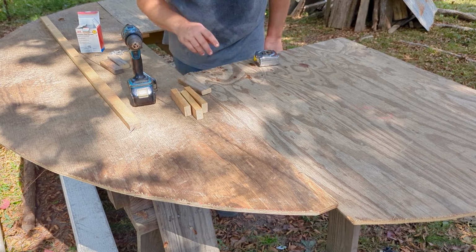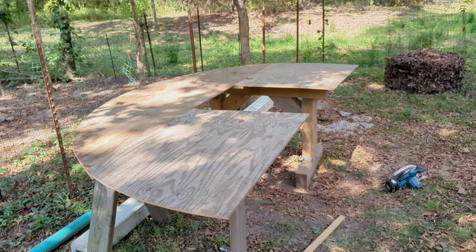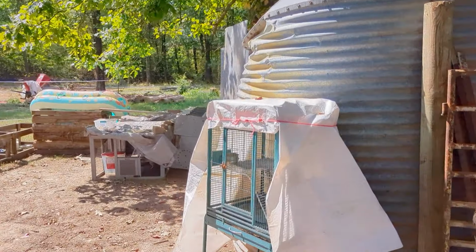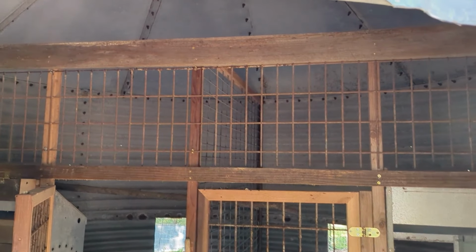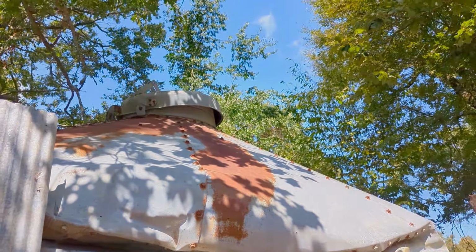So let me finish getting this all together and then we'll bring it in. The tricky part is going to be getting this, which, I mean, it is a big C, so I might be able to finagle it in here. But I need to get it through this opening and then up on top of the roost up here. So let's see how it goes, I guess.